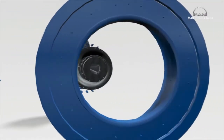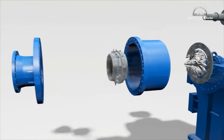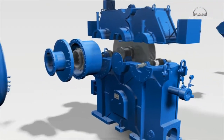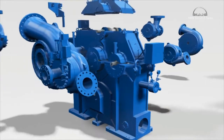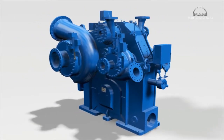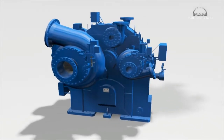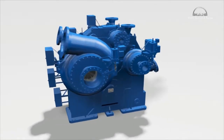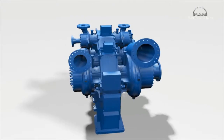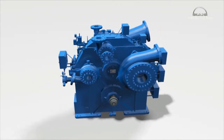MAN Diesel & Turbo manufactures tailor-made integrally geared compressors, also known as multi-shaft compressors. A modular design concept can be used for these machines, and all components come with extremely good references. Up to 8 compressor stages are arranged around a gear unit in the same way as the hands of a clock. The basic principle is the same in that only one drive unit is needed to rotate them at different speeds. This compressor has 6 stages, arranged in 2 sections.